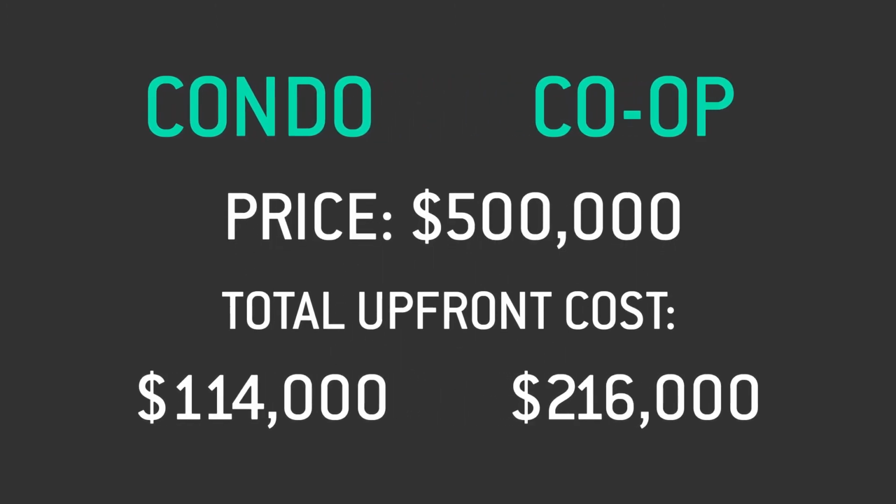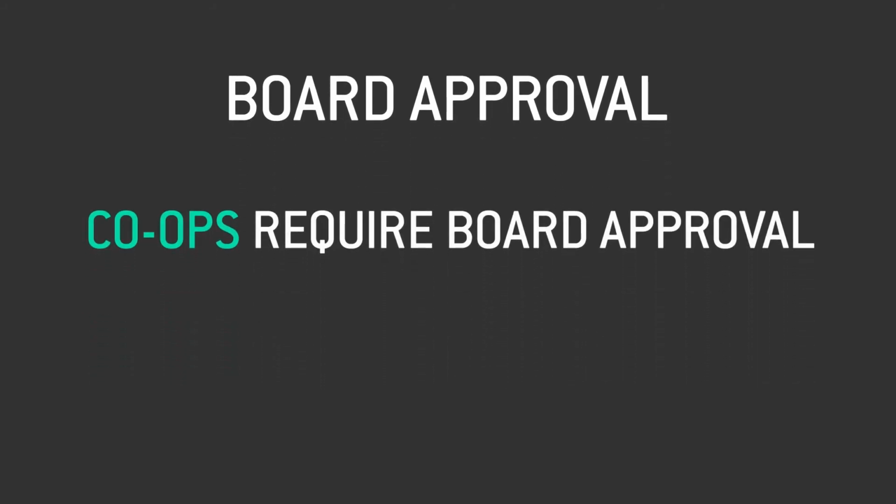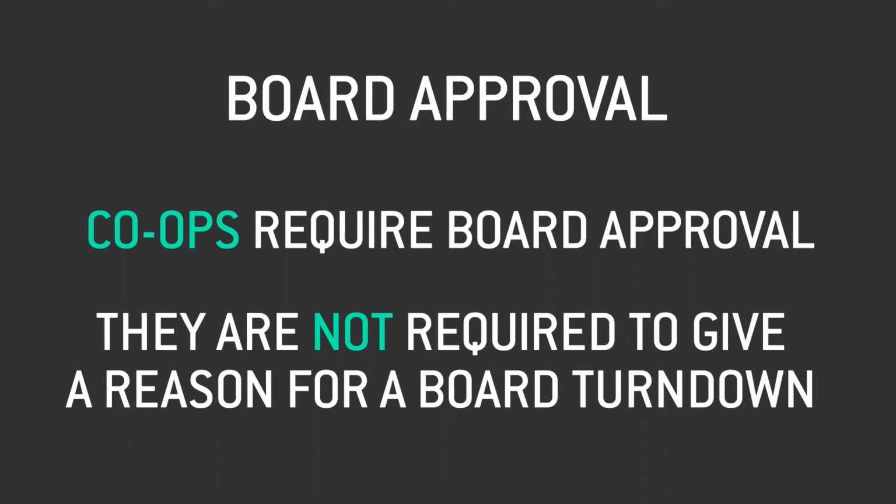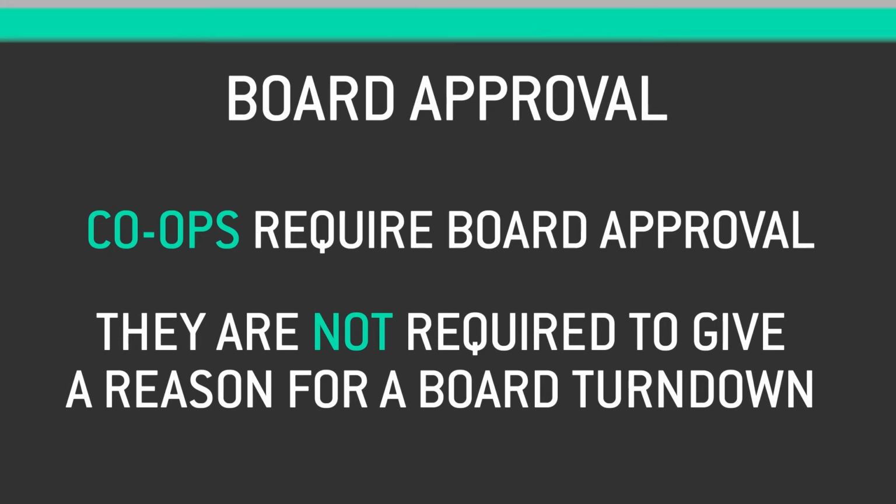So as you can see from the example, financial liquidity makes a major impact on your decision to pursue a co-op over a condo, requiring over double in liquid assets. The final difference I would like to discuss is the approval process. As I mentioned, co-ops require board approval, and they are not required to give a reason for a board turndown. So if the board decides they do not want you to buy in their co-op, they can deny you without providing any reason at all.